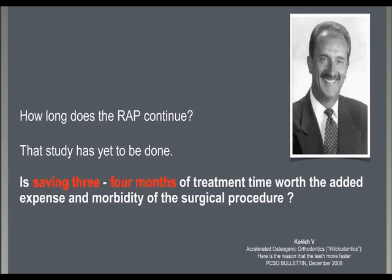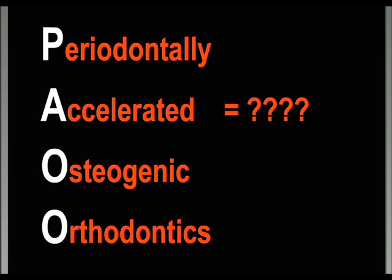If treatment of a malocclusion is long if treated in a conventional way, saving a few months may not be worth the added expenses and morbidity. Kokich has nicely addressed it in an editorial published in 2008. This is why the term accelerated to define the surgical procedure of corticotomy is inappropriate to us. Corticotomy should not be combined with orthodontics with the only objective of accelerating orthodontic tooth movement and reducing treatment time. A faster treatment is just a bonus, and the effect becomes really evident only in treatments that would be naturally short with conventional orthodontics.